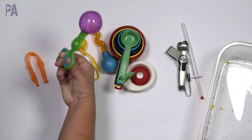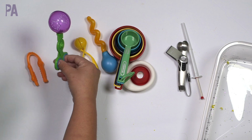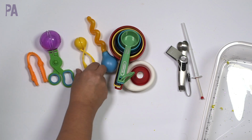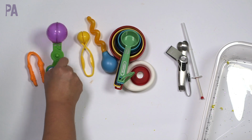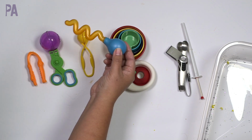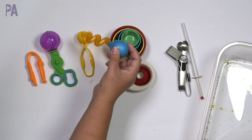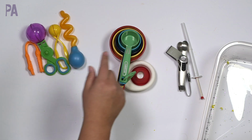This one works like scissors. So you open it and it comes out. You can put water in here. You can pour out the water. You can scoop up sand. This one opens too, but it's opposite. So you push and it opens versus this like scissors and it opens. And this one has a bulb syringe with a really cute twisty tube where you can pick up water and squirt it out. Thumbs up. Love this and recommend it every single time I do a sensory video.